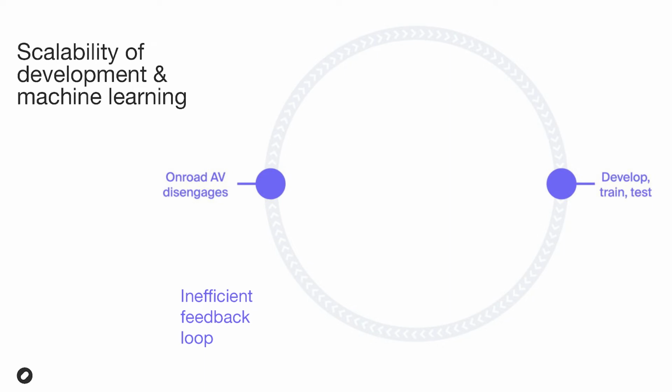We build a release, test it on-road, and rely on safety drivers to flag issues. Engineers then look at the issues and update the code and ML models. We deploy again and repeat the cycle. This doesn't scale because on-road testing is slow and expensive.